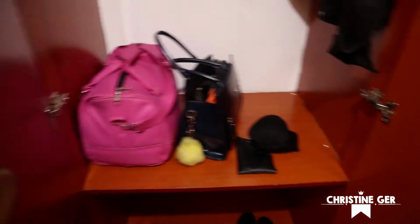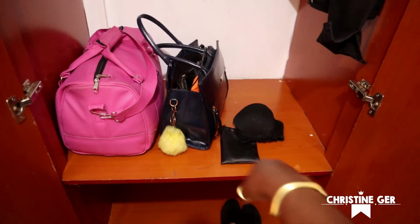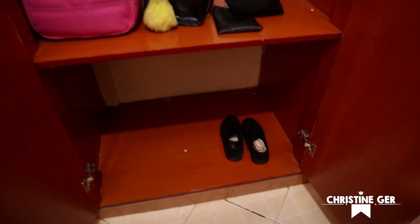It's actually big enough. My jacket is already up, as you can see. Then we have my bag right there, and the other one, my bra is already there. I don't like bras, for Christ's sake. That is the first thing I remove when I get to the house, and I only wear it when I have to. My shoes are down there.